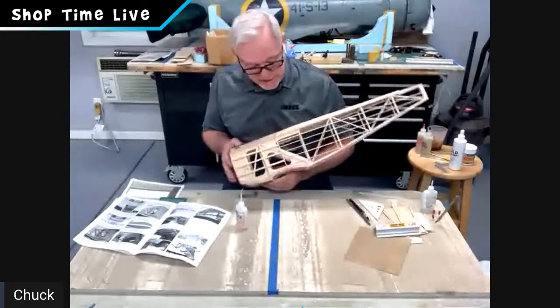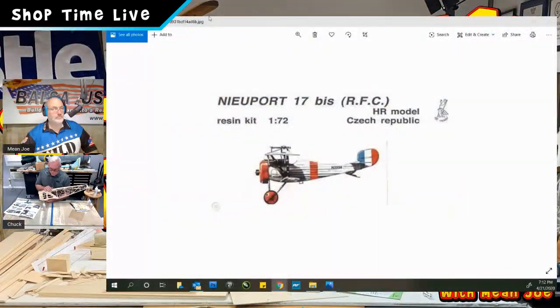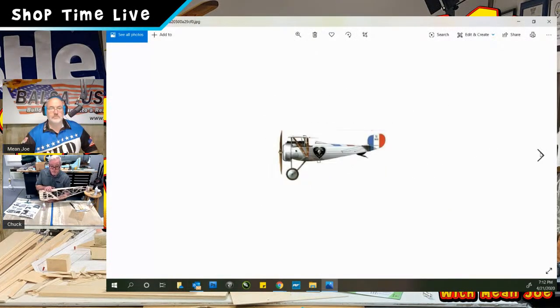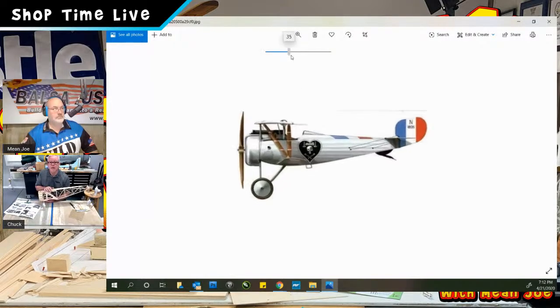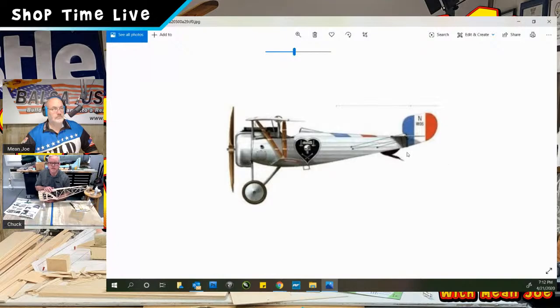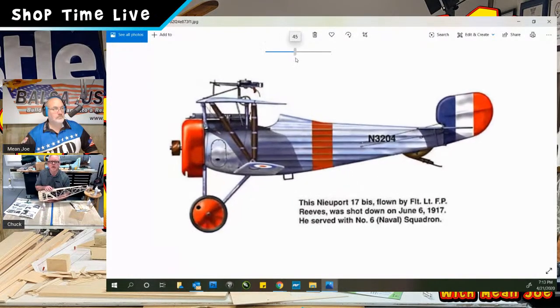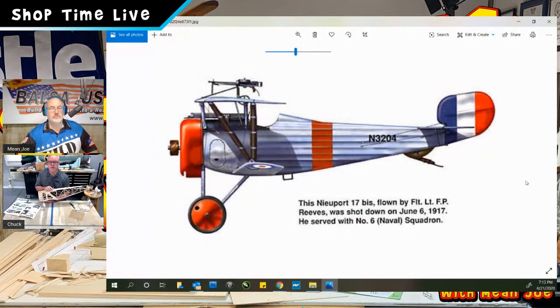So, moving on to the bis. What I had to do is add a third bulkhead, F3. There you go, that's the 17 bis right there. Blow it up, Joe. You can actually see from the lines right there that there's some corrugation. They look like corrugation, but that's actually the fabric that's strung over. And that's actually one of the subjects I'm looking at.